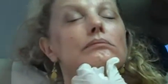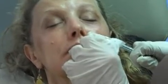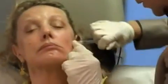Use a little bit of the finer Juvederm into the fine lines. Give her a little break once this side is over. Open your eyes for 1 second. Now you can close. Put a little bit more under the eye. We all tend to hollow out a little bit. Last one.